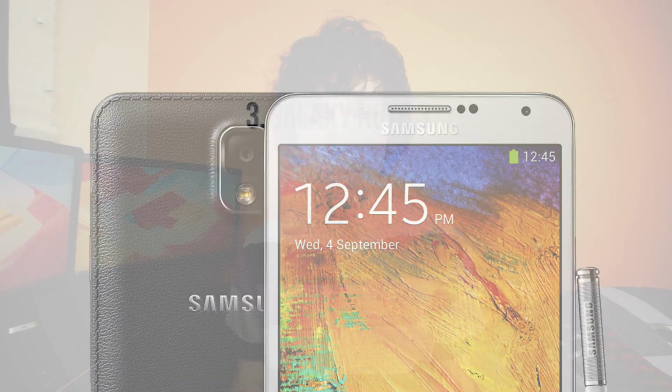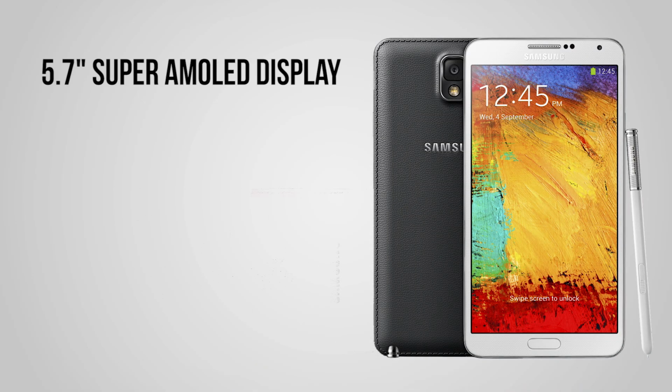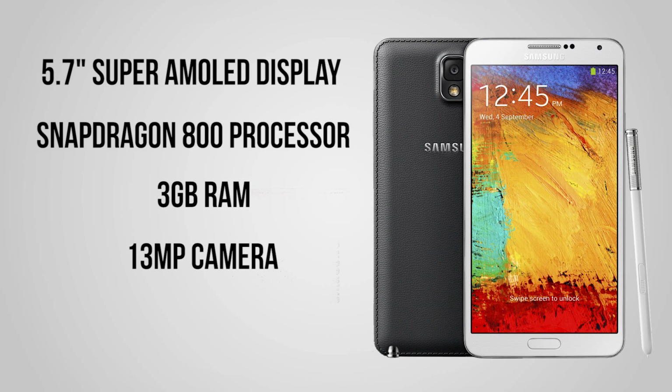Coming in at number 3, we have the Samsung Galaxy Note 3. Now the Galaxy Note 3 just had to make the top 5 list as it is the best large phablet phone on the market, period. It comes equipped with a massive 5.7-inch Super AMOLED display, a quad-core Snapdragon 800 processor, 3GB of RAM, a 13-megapixel camera, along with a large 3200 mAh battery.